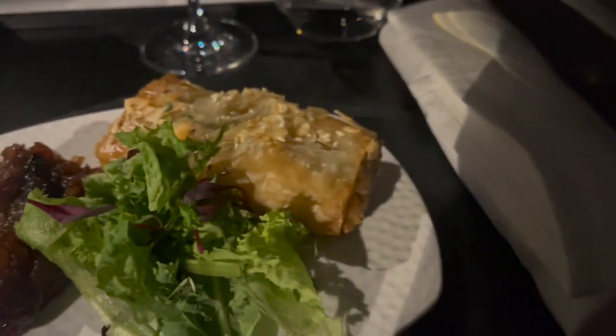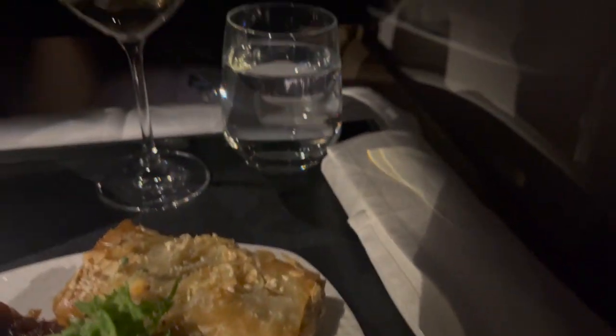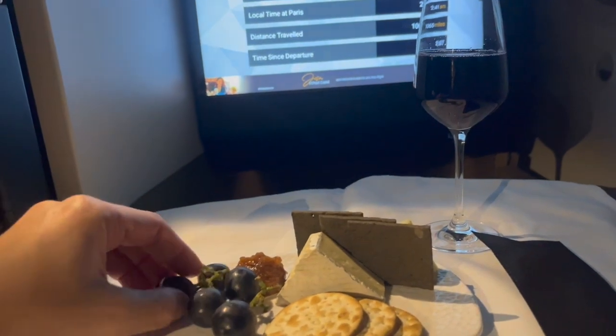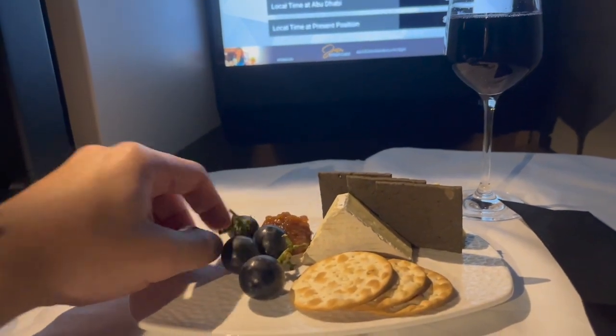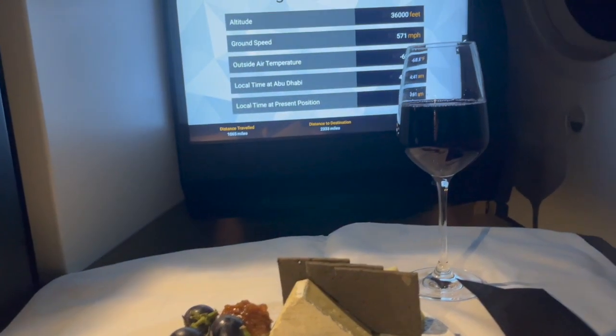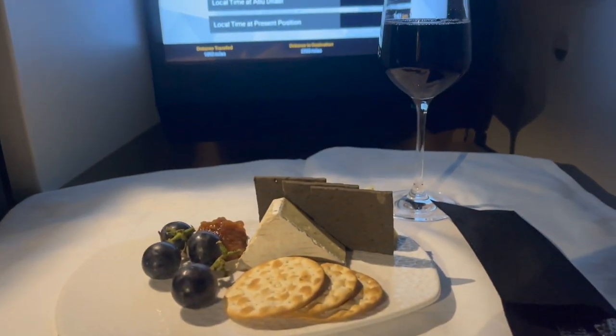I was a bit hungry, so I tried out the light meal with some white wine and also chips. Before I went to sleep, I went for a selection of cheese and red wine. It was pretty awesome. And I had a few drinks before I got to sleep.